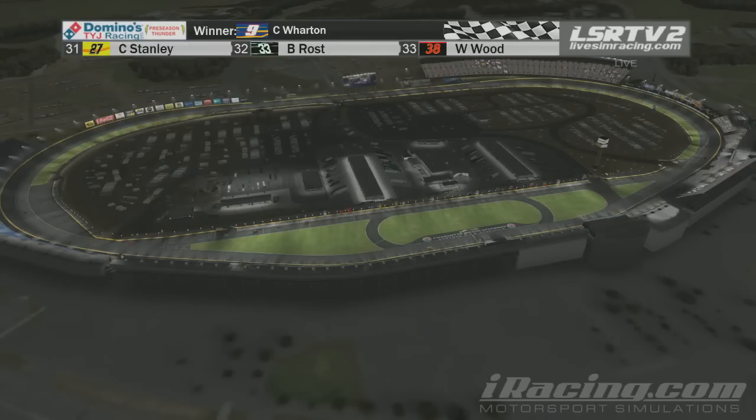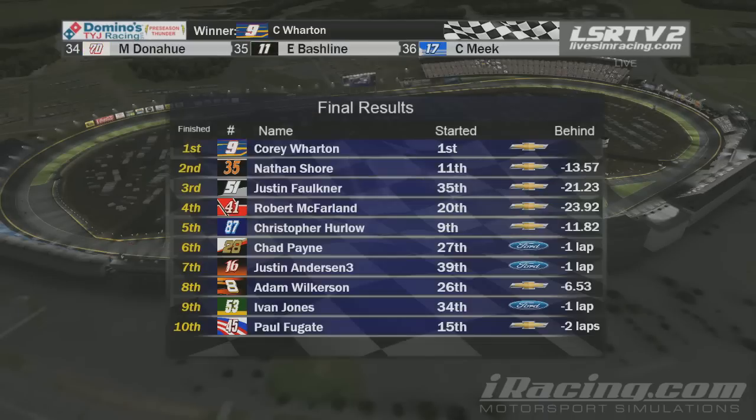Not a problem. Let's run through the final finishing results here from our preseason Thunder Race at Charlotte Motor Speedway. Corey Wharton, your winner here tonight. You heard him in Victory Lane. Talked about 30 minutes, and that's why we're going to have to run through this finishing results pretty quickly.